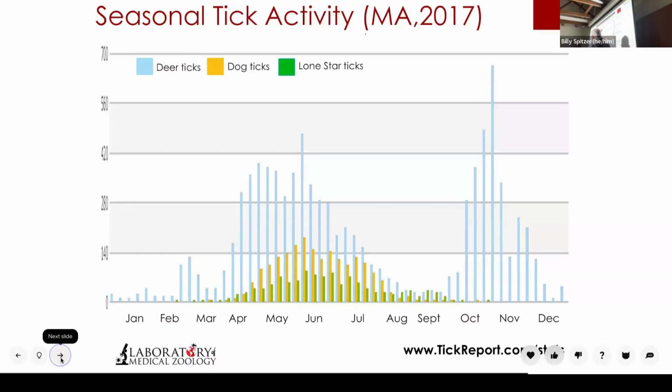We know that in the laboratory, where we collect ticks and keep them, these ticks are generally not as healthy as these ticks. I know that probably doesn't break anybody's heart, but these ticks are generally a little less rigorous than the ones that we see in the fall. And that's because they are kind of at the end of their life cycle.